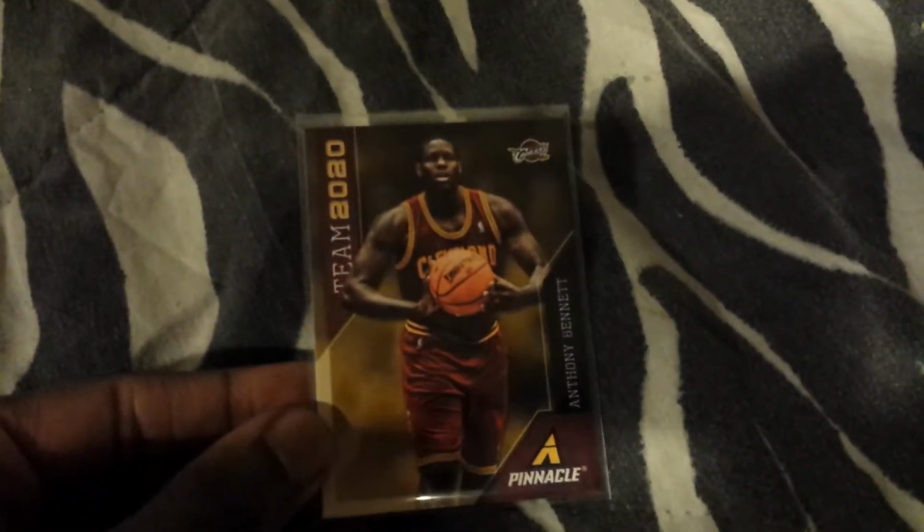And for my eBay purchases, I got Anthony Bennett, because I was looking for Anthony Bennett cards and I'm getting a bunch coming in. So big ups to the seller for that. And also got these rookie cards here.